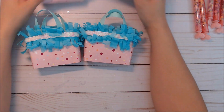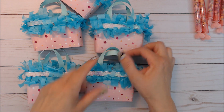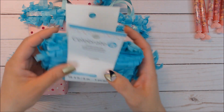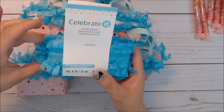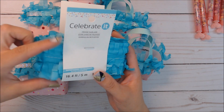So I did, like I said, 5 of these using that paper. These solid colors are actually from another paper collection, but I'm not going to pull that out. For the trim on here, I did use this. I just shared this in my haul video from Michaels. They have this one on clearance. They have a few colors on clearance, and they are already stitched and fringed on both ends.